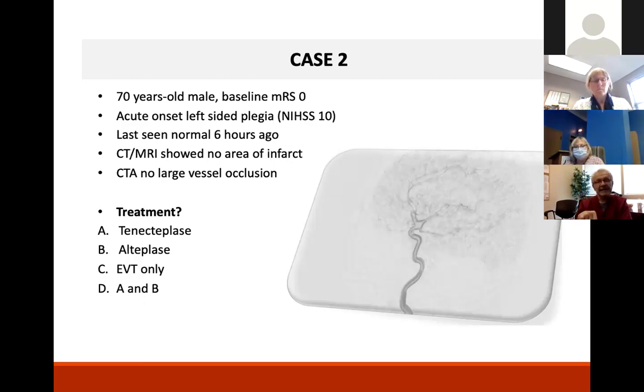He has a CT, and we managed to call MR, and MR actually does an MRI on him acutely and shows no area of infarction on either CT or MR. He has a CT angiogram done, and it shows no large vessel occlusion.